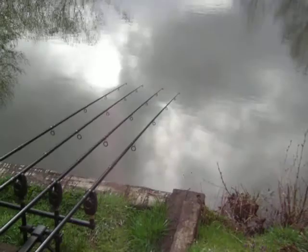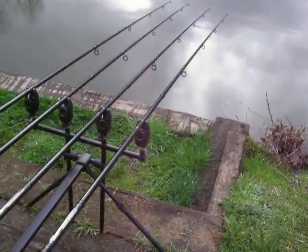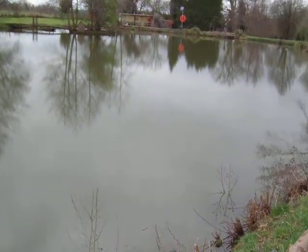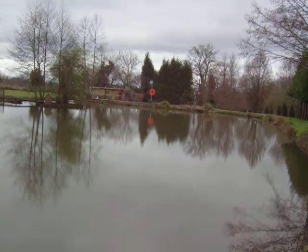But these are, like I say, my carbon rods, pure carbon. They're light as anything, and you think to yourself, God, how can something so light battle big fish? But they manage it somehow.